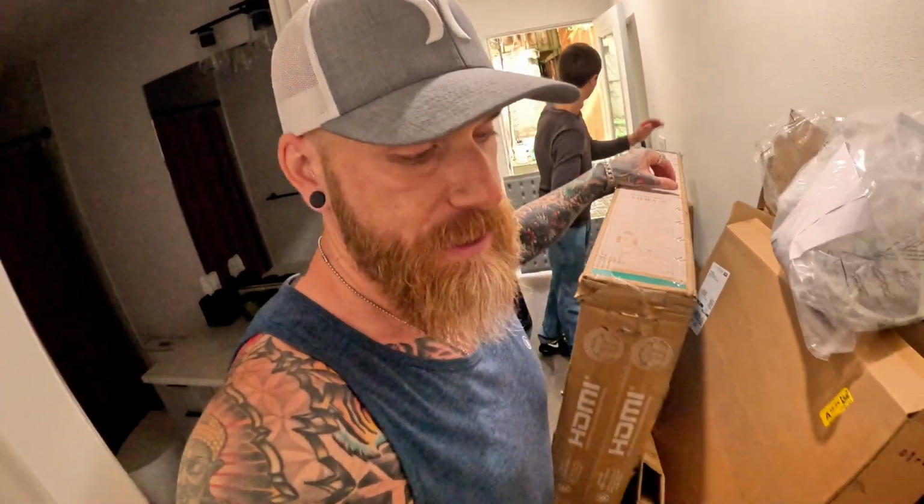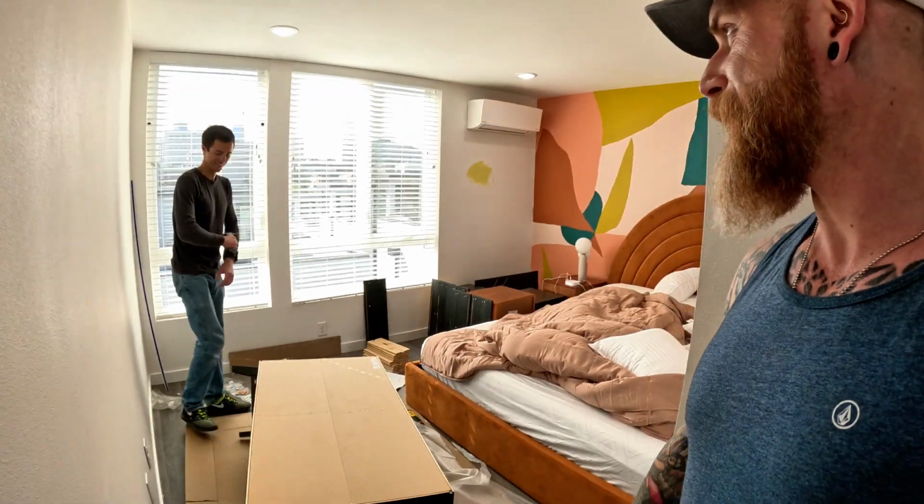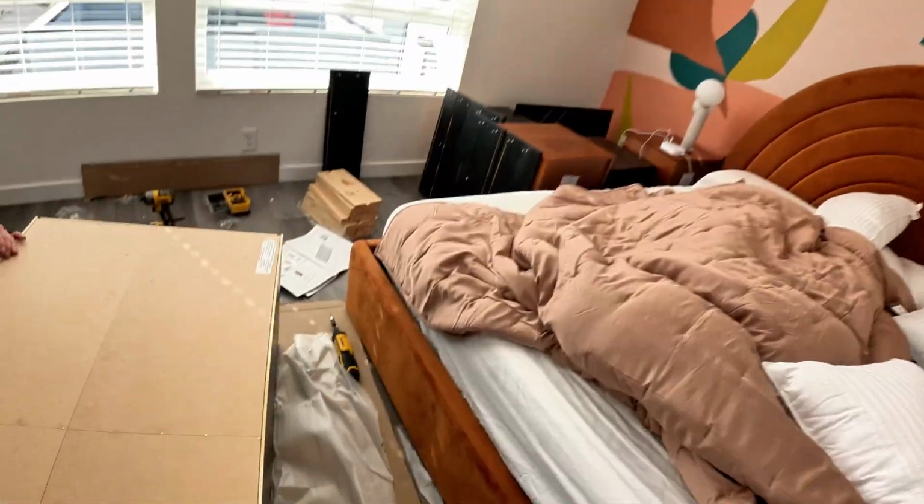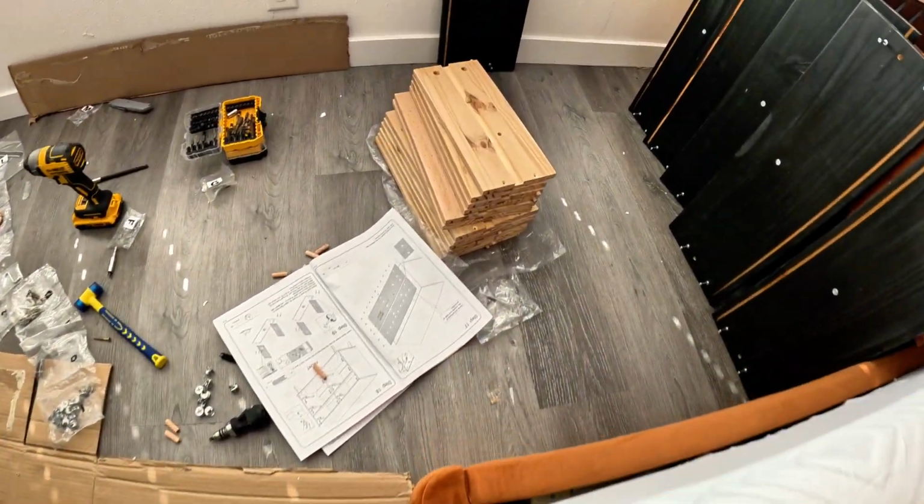The furniture assembly never stops, along with the trash. It's just crazy. We have a guy coming tomorrow to pick up all the trash, clear some of this stuff out. This has been up here like 2 hours working on this thing, dude. It's still not done. Look at this. We have to custom build all the drawers.